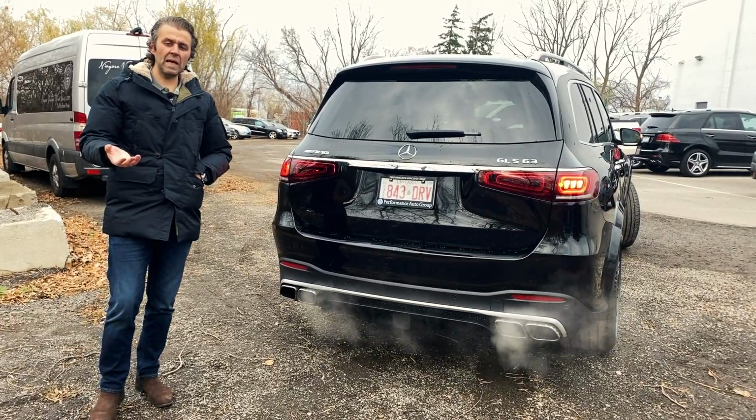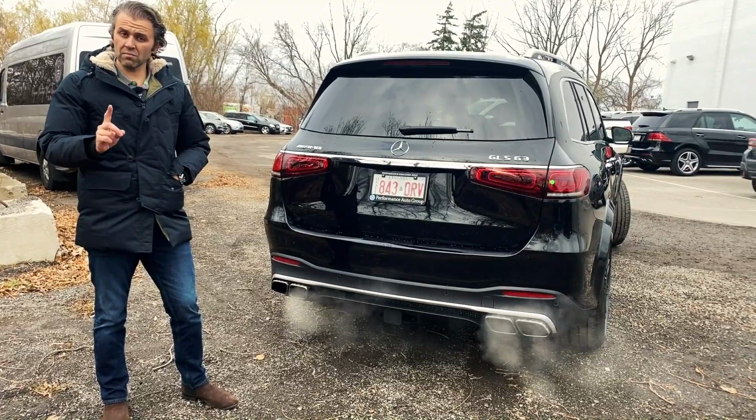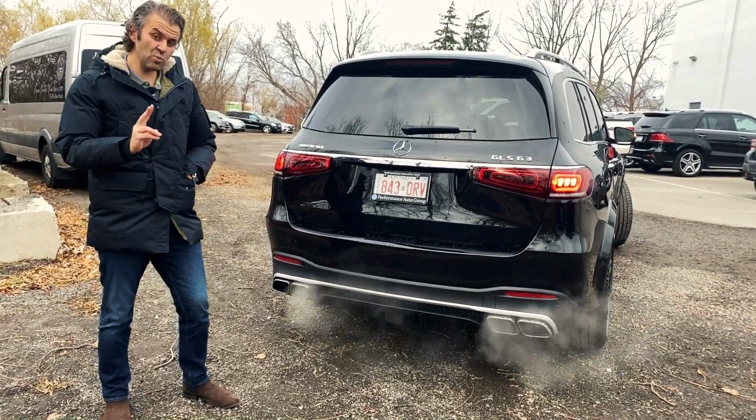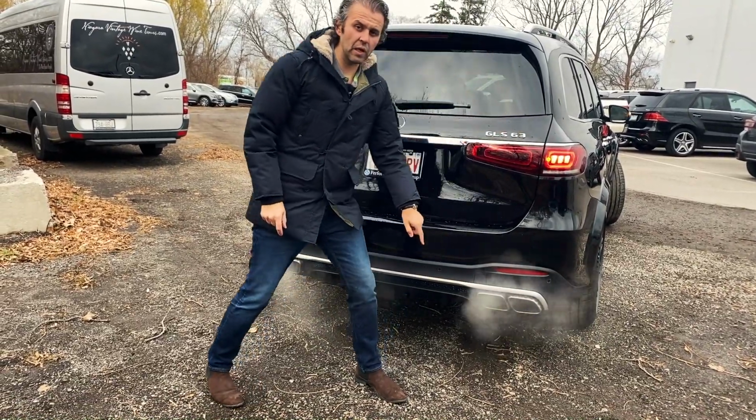Being a 63 AMG, of course, you get twin exhaust on each side, and they're not actually fake completely. You get 2 twin exhausts. So if you look inside carefully, there are 2 pipes on each side.